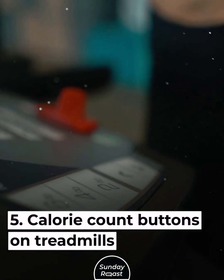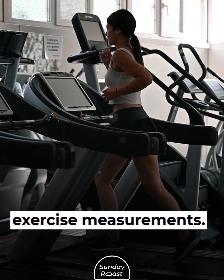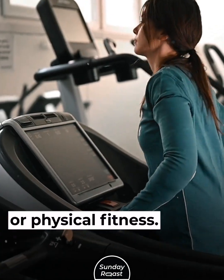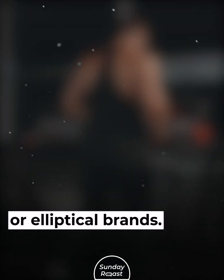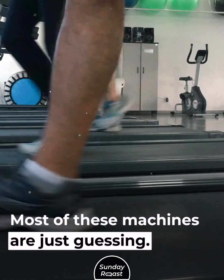5. Calorie count buttons on treadmills. These machines don't take into account exercise measurements. They don't include body fat percentages or physical fitness. You may check different treadmill or elliptical brands. You will get wildly different results. Most of these machines are just guessing.